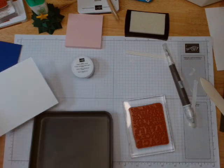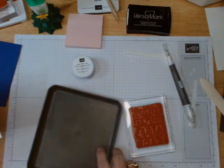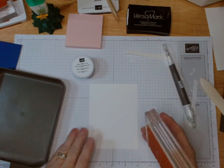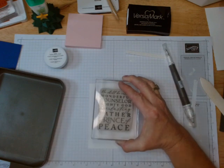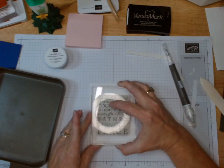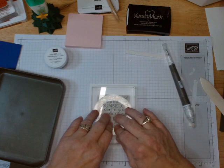And so when it comes time, we're going to use this. I'm going to close up the VersaMark. So here we go. All right, we're going to hope that we get this on straight and centered the first time. And the location depends kind of on you. If you want to write on here, you're going to want to push it towards the top. I am not planning on writing too much more than Love, Nell, and David. And therefore, it's going to go right in the center.